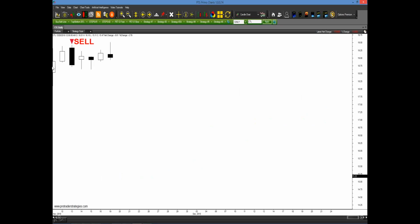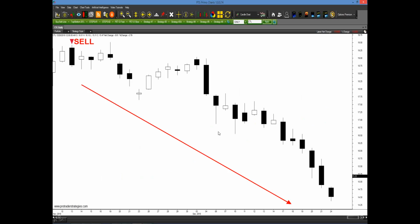Let's look at this example right here. Now, CTL was kind of going higher to sideways. A sell signal was generated, and the stock took off to the downside. Now, if you miss that, once again, with a strong enough trend, strategy number 5 will continue to generate signals all along the way.